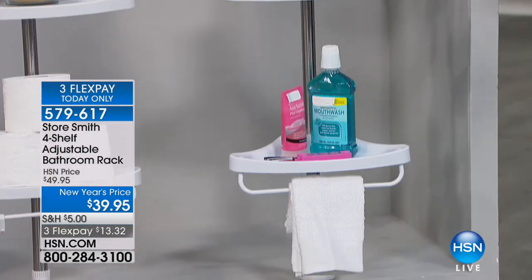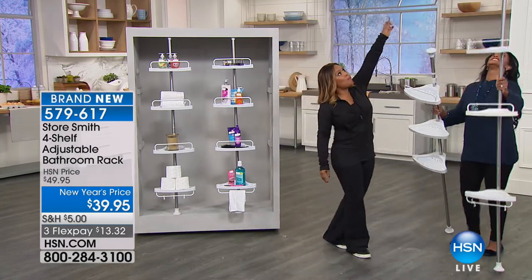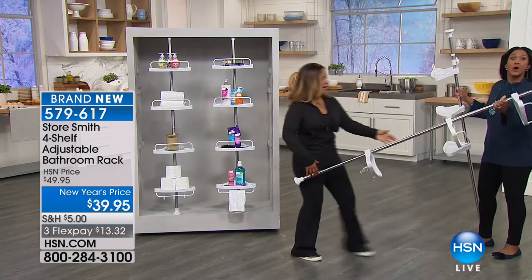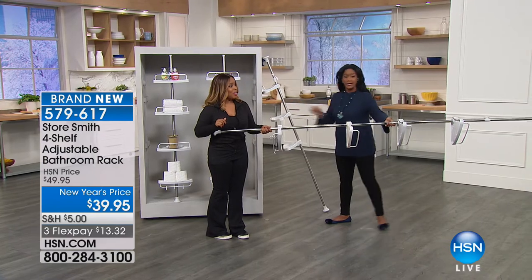We now will give you this vertical organization that will go all the way, and I want you to look all the way up. Look at this, it's all the way up to here. To a 10 foot ceiling. Here, you can take one end of it so we can show. Because most on the market accommodate an 8 foot ceiling. This one accommodates a 10 foot ceiling.